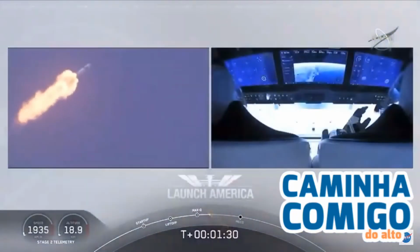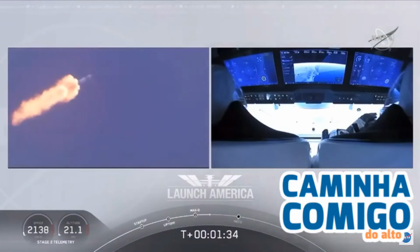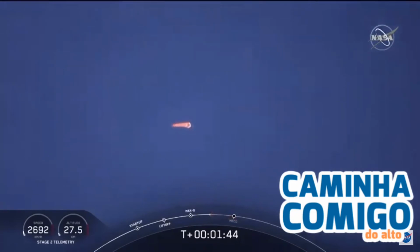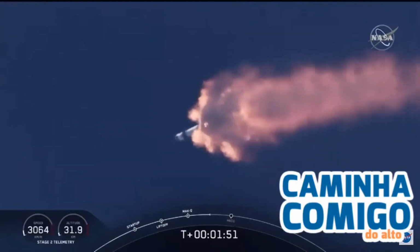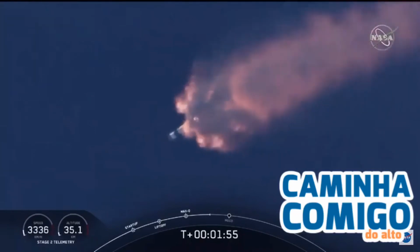They'll continue to be on this until the first stage has done its job and they switch over to the second. At this point, Bob and Doug are pulling about 2.3 Gs, 2.3 times the Earth's gravity, already moving at over 1,500 miles per hour. We've heard the call out for MVAC engine chill. That's getting the MVAC engine ready to light. That'll come at about 2:44 into flight. Right now, everything continuing to look good.